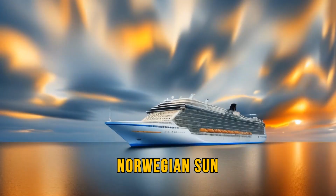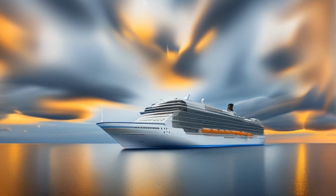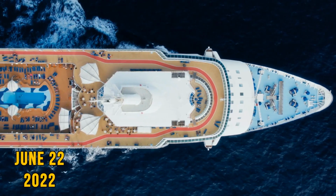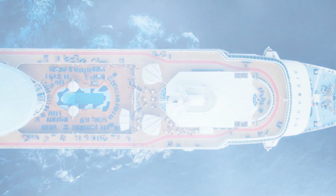Meet the Norwegian Sun, a luxurious cruise ship like Titanic, as it has the capacity to accommodate 2,400 passengers and more than 900 crew members. In July 2022, this cruise ship was on its way to Hubbard Glacier in Alaska when it found itself in the middle of a dense fog.